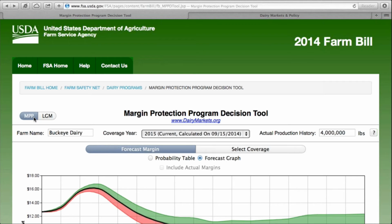Are there any risks associated with MPP in addition to the initial cost? Well, I like to think of it like car insurance. I pay a premium for my Progressive auto insurance every month. I don't expect to get in a car accident and need to utilize those services. But if I do, Progressive is there. In the same fashion, MPP Dairy, once you pay your premiums, if the announced margins are not below your farmer-selected coverage levels, it expires worthless, and you've paid your premiums to the program. But similar to an option, if there's value to it, it will make a payment to you. You will be indemnified for the difference between your farmer-elected coverage levels and the announced MPP margin.